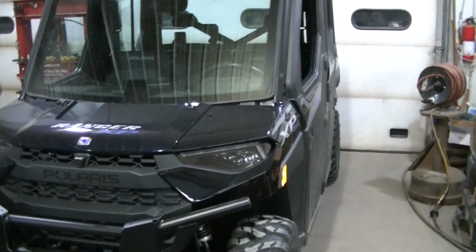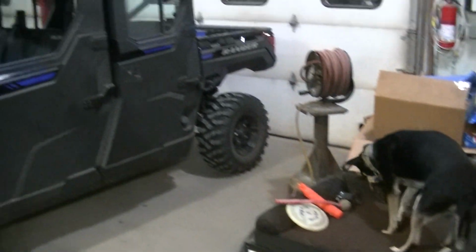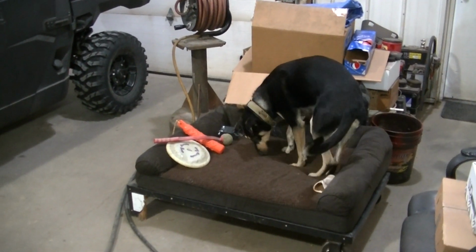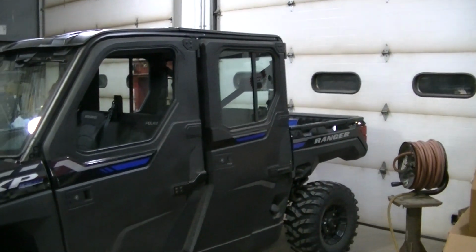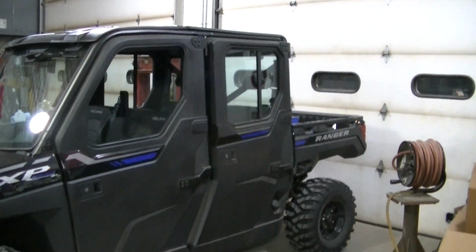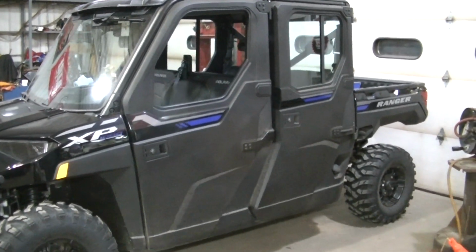This is a crew cab. If I haven't mentioned it, it is a crew cab. The dog is kind of one of the big reasons that I picked up a crew cab, because like I said, he's real finicky. I'm never gonna get him in the bed. All my dogs I've had before all went in the beds, and this guy's not gonna go in the bed. So pretty much had to get myself a crew cab for the dog.